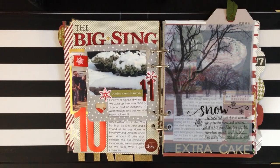What I want to talk to you about today is I'm going to show you a few more pages in my December daily, and I want to talk about how I keep my memories fresh while I am traveling. So let's talk about that first.